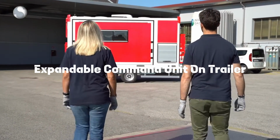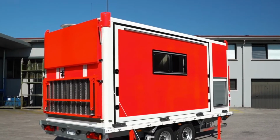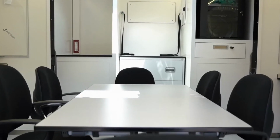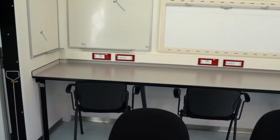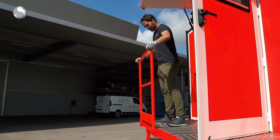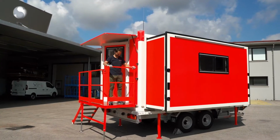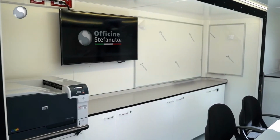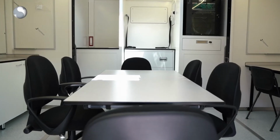Expandable Command Unit on Trailer. The Expandable Command Unit on Trailer is a perfect solution for quick meetings or as a cozy office for small remote teams. It can expand by half its size and comes equipped with a sink, a shower, and a toilet. There's even space for office equipment like printers, and up to 5 people can work comfortably inside.